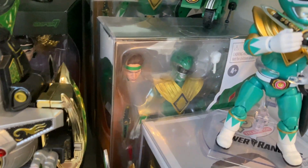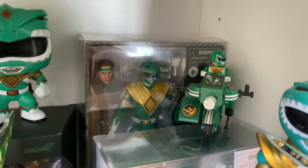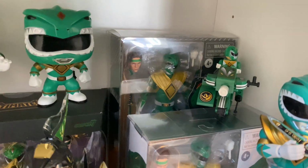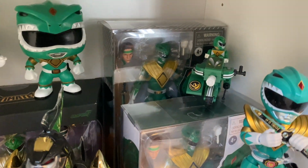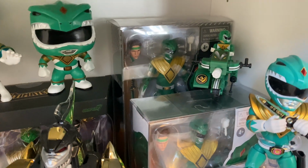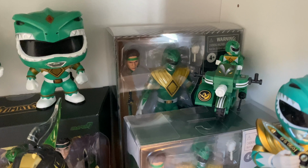And then up here I've just got a sealed and protected Lightning Collection Green Ranger, and this is probably the grail piece for me. So this was the thing I wanted the most, and I did manage to get it for a very, very, very good price, because in the UK they're just impossible to get. I don't know many people that have got them. I know some people have got them, but in this condition, sealed, I can't imagine you'll find one in the UK better than that. So for me, Spectrum Green Ranger at the back is my grail of my Green Ranger collection.